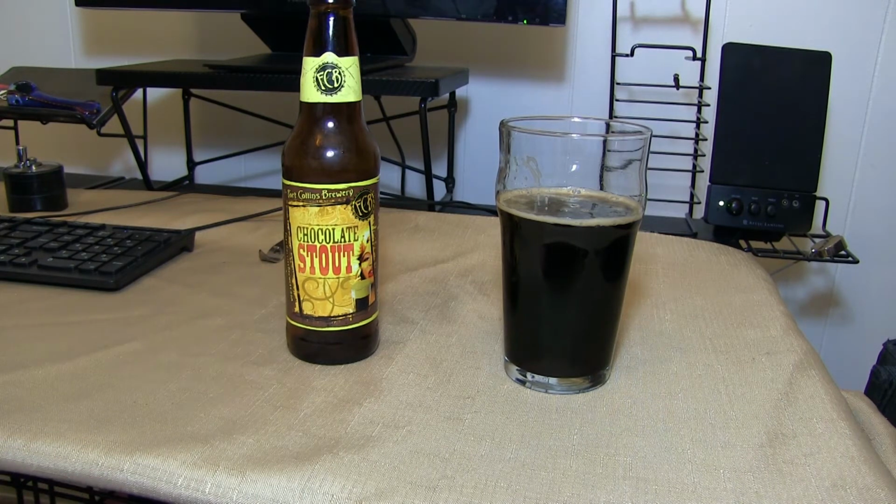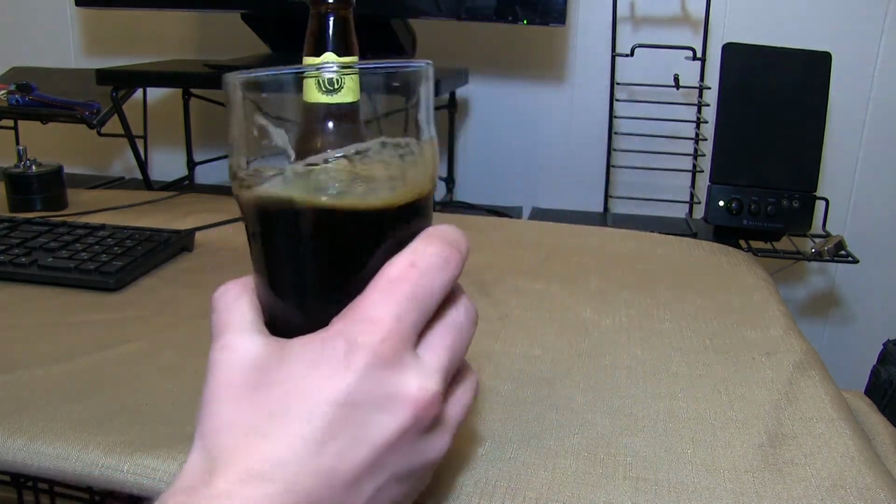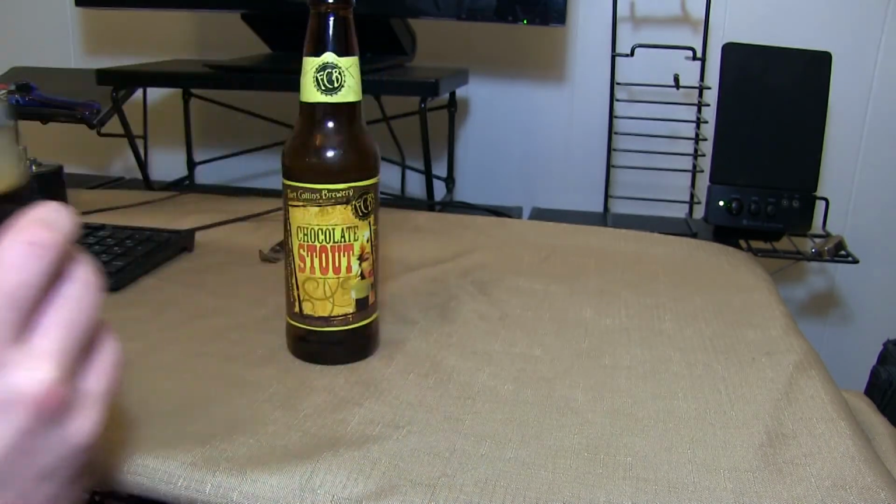But it's still early, it's still cold, so we'll see how it does after we let it warm up. But right now, we're going to keep sipping on it and see any other taste that we might get off this thing.